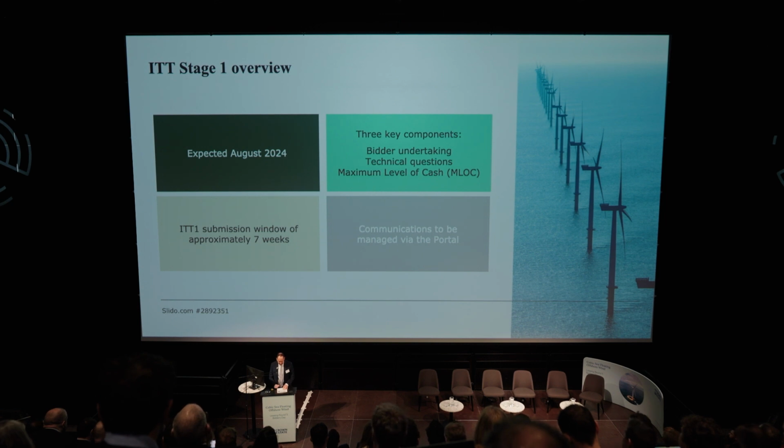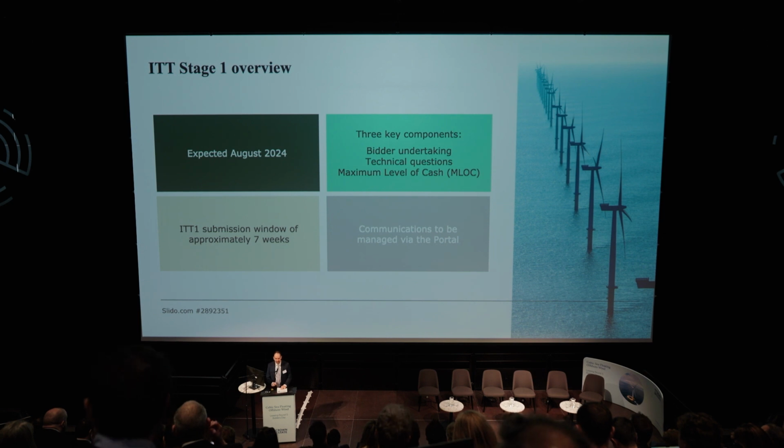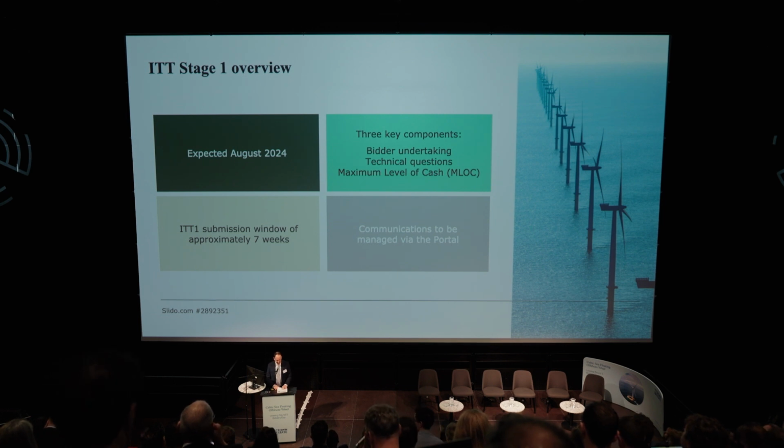Then we have some technical questions, more coming up right now. And for the financial aspects, I will introduce you to the MLOC concept. Again, more on this to come in the next slides. Similarly to the pre-qualification questionnaire, the submission window will be open for approximately 7 weeks, which gives you ample time to respond to the questions and also to ask any clarification during the first period of the submission window. Again, all bidder questions and answers will be dealt with in a similar process openly via the portal.